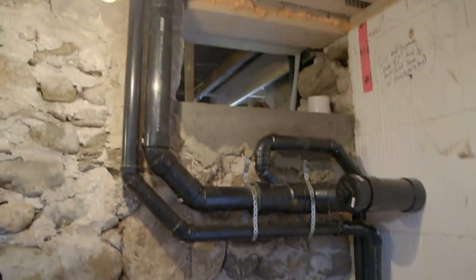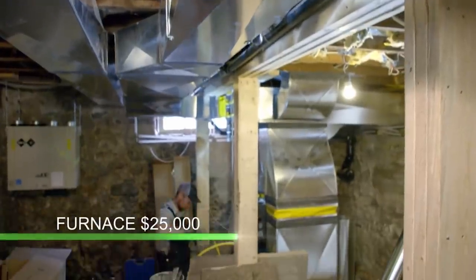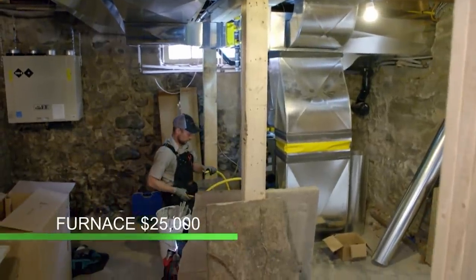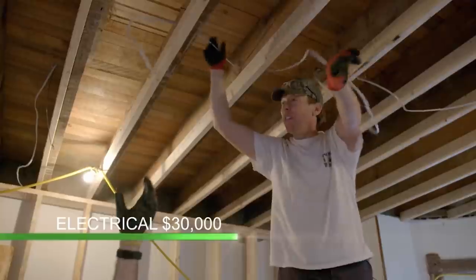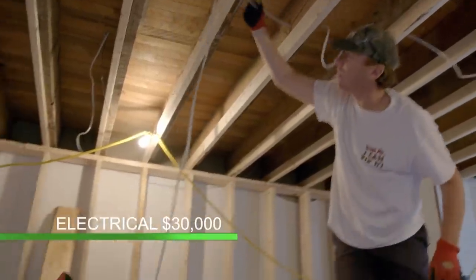Along the way, we invested in the essential systems, adding a new high-efficiency furnace for about $25,000, a new water heater for $1,500, and new electrical, which ran us $30,000. All new HVAC, all new plumbing, all new electrical, new roof, new windows, new insulation. It needed it. It needed everything.